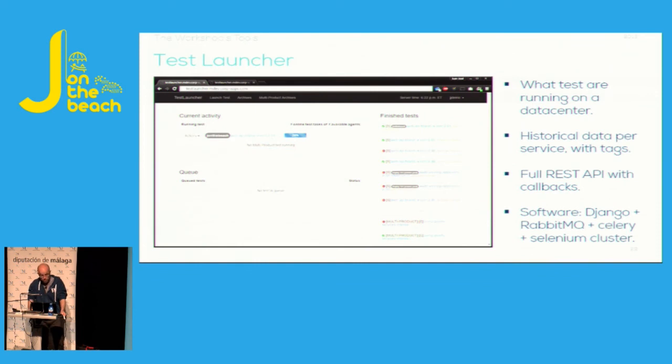The next tool I want to show you is the Test Launcher. We have one of these per each data center, and it tells you which tests are running on each data center. Here we have the current activity on top, where you can see the progress of the different tests. Below, you see any test queue, because maybe we don't have enough Selenium agents. On the side, you can see all the tests that have finished, with the different names and versions. The software is Django, RabbitMQ, Celery, and a Selenium cluster.